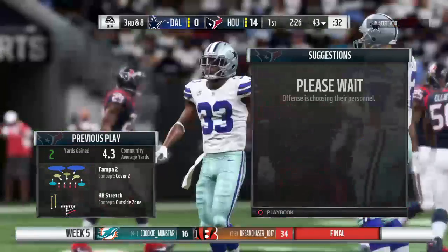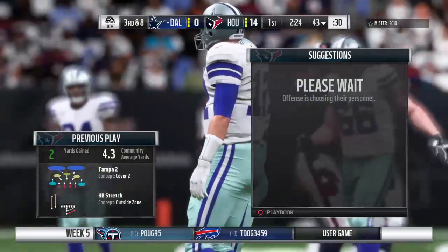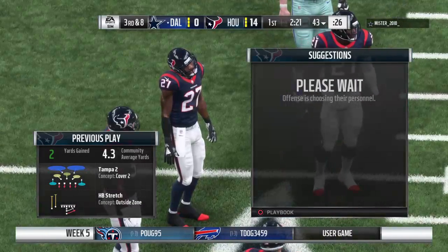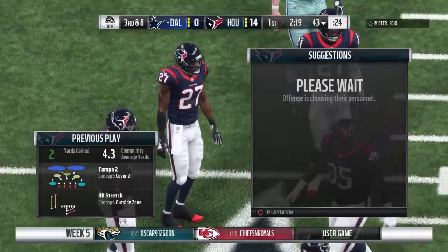Early down stuff to put this offense in a precarious position. We know that securing the point of attack, especially against the big-bodied guys in the middle of this D, has got to be priority 1.